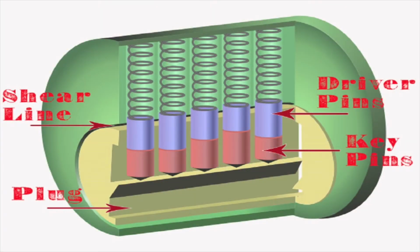This is a diagram of the inside of a pin tumbler lock. Now, if you look at the yellow section, that's what's called the plug of the lock, which is the actual part of the lock that moves. The green part is what's called the hull. It's the outer casing of the lock. And the gap between the two is called the shear line.